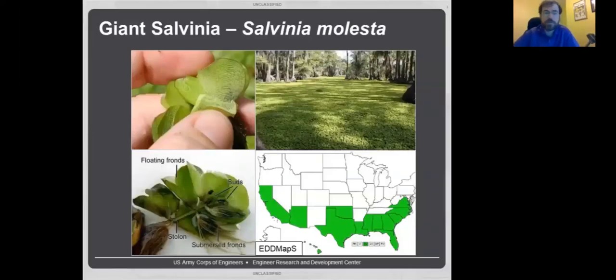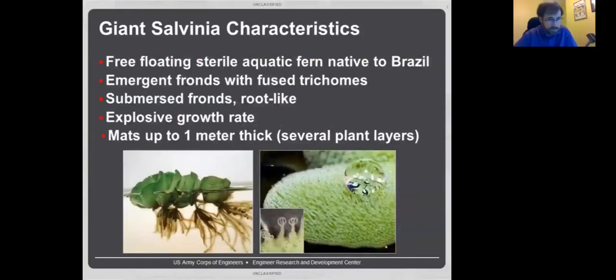Okay, good afternoon, everyone. So we're going to talk about giant Salvinia, the floating fern that's been here for approximately 2 decades, invaded Louisiana, Texas, and spread throughout the rest of southeast United States, and we found in many other states, and a lot of populations here and there have been eradicated, but it still is a major nuisance for us locally down here. As I said, it's known for its fronds, that's essentially the leaves on top, and it has submerged root-like structures, which we also call submerged fronds.